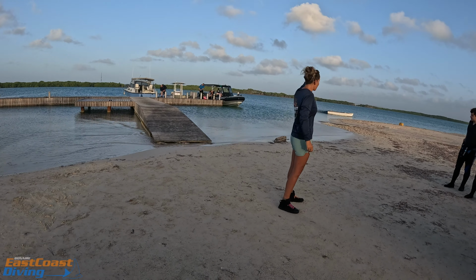It's protected by law because it's a big food source for a lot of marine life that comes here at night to sleep. Then they wake up, they have some breakfast, and they make their way out towards the reef. Here we have Sorobon Bay, which is a paradise for windsurfers. So far I only see one.